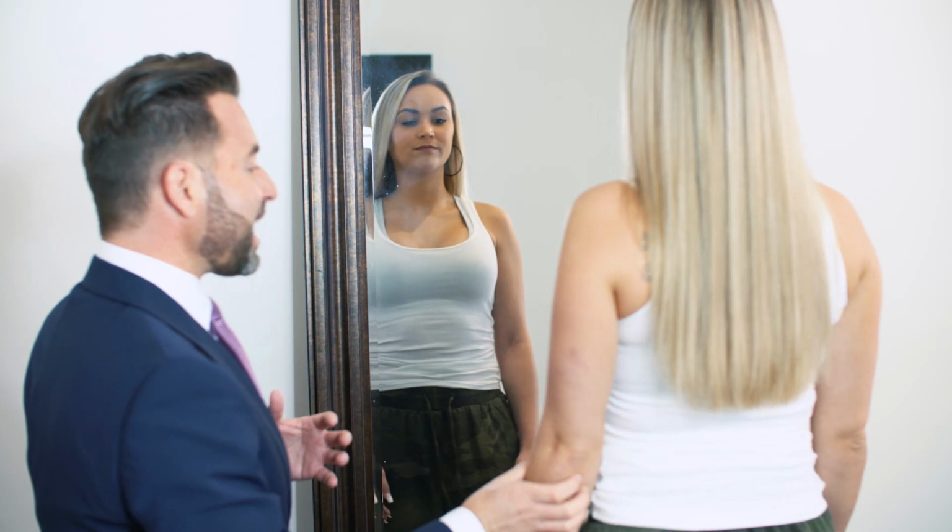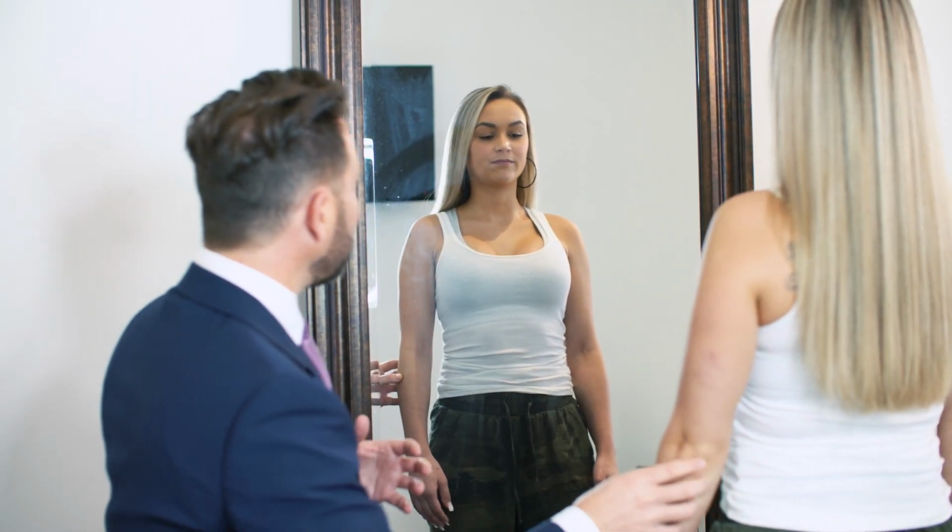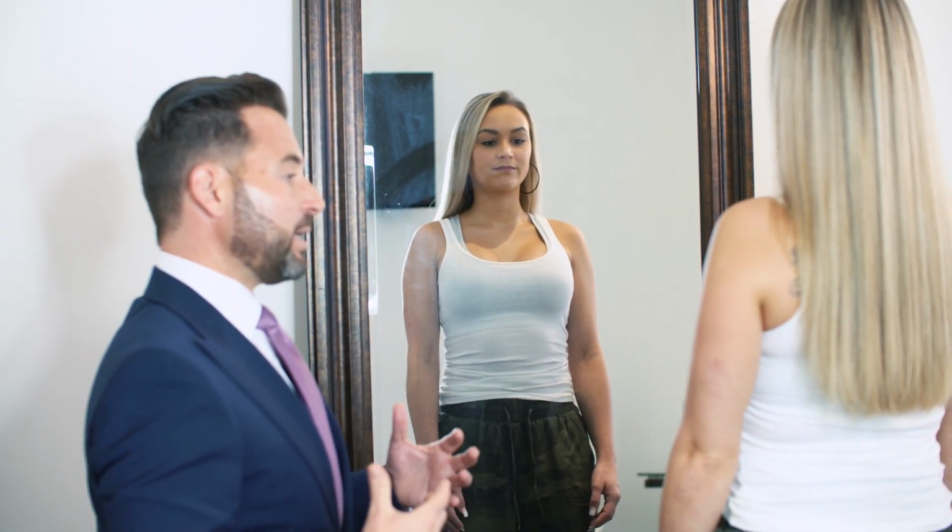And this is very important. We use what's called an implant sizing kit. So we take implant simulators and we put them in the bra, and it really can show the patient exactly how she's going to look in her implants. She can see the upper pole fullness. She can see the contour of her breasts.